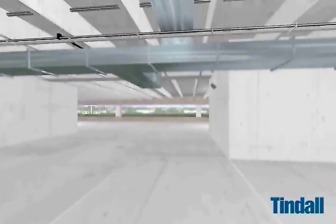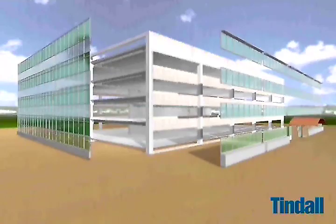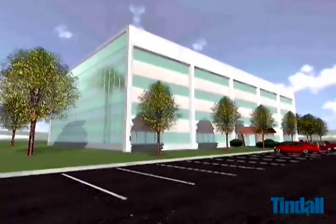And then you also have your stairs can be precast as well. It's very quick to just enclose the whole building and get the trades inside and working very quickly. So this would be a typical office building.